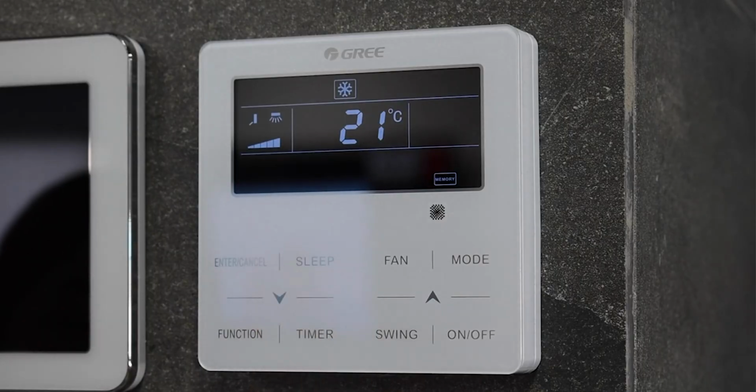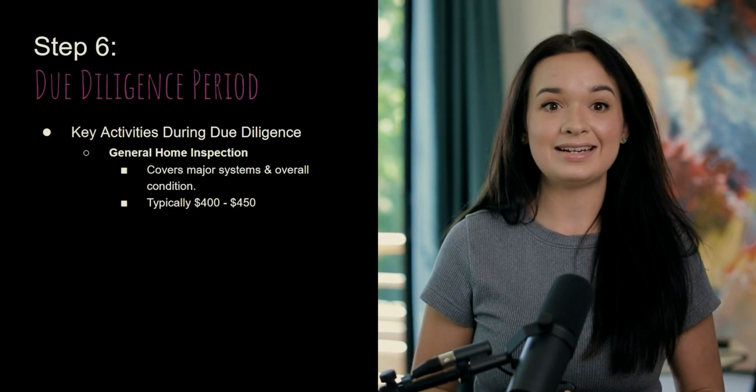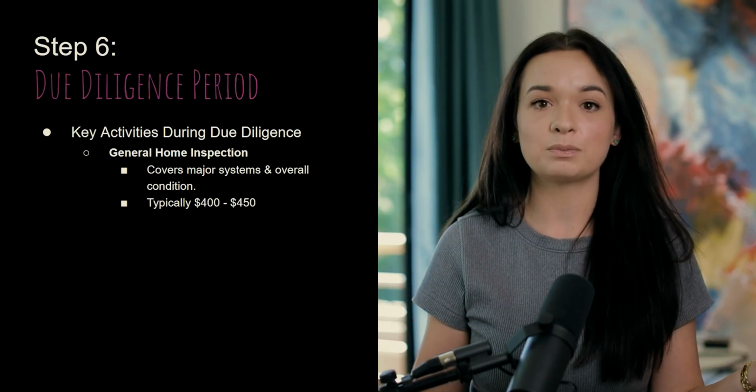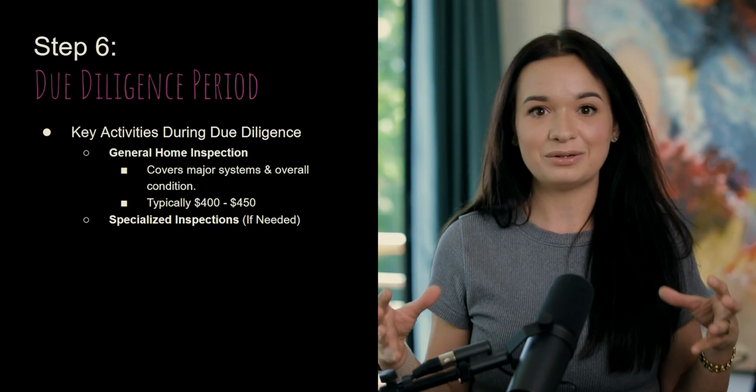It's really important to understand that home inspectors are trained generalists. In fact, licensing requirements can vary by state, and in some states, a license isn't even required to be a home inspector. While they should have a good understanding of local building codes and can assess various systems, they aren't specialized professionals. So they aren't HVAC technicians, roofers, or foundation experts. Therefore, depending on the findings of your initial home inspection, you might choose to bring in these specialized professionals to get a more in-depth second opinion, all while still being in this due diligence period.